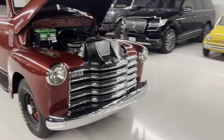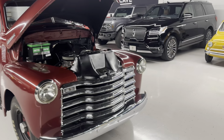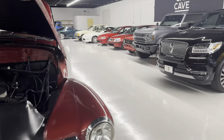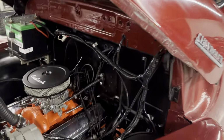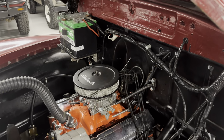The grill was original, polished out. We cleaned up a lot of wiring. We had to change a pitman arm to get the steering not to hit on the exhaust. I think there's a new brake master cylinder. We bled all the brakes out, went through the brake system. Obviously a new alternator there. Motor was rebuilt by Bose in Augusta.